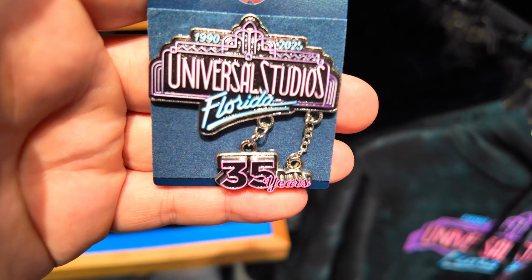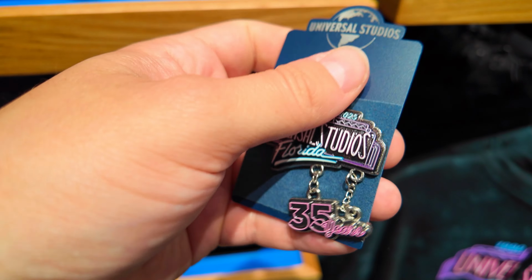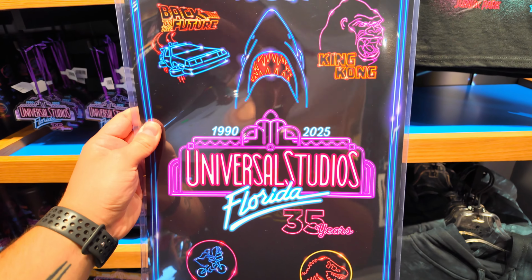Universal Studios Florida 35th anniversary pin. I believe this is $14. It's a good pin, not bad. Of course, they have the 11 by 17 poster as always, $17.